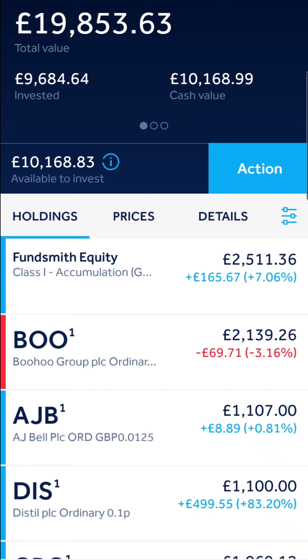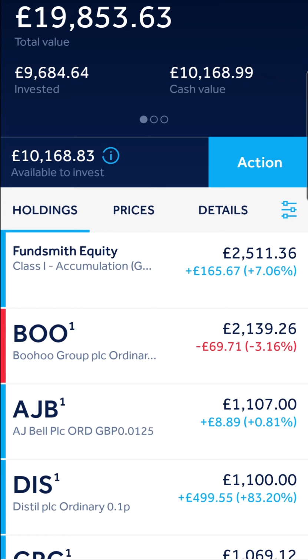Even though I think Terry Smith is a quality fund manager and he's got a good track record, I just don't want it all in there. Neil Woodford was a quality fund manager. I know their styles are completely different, but if you'd invested all your money into Neil Woodford's funds, Woodford Income, you'd have lost a lot of money.